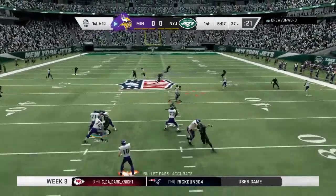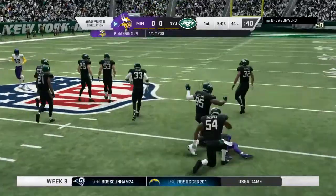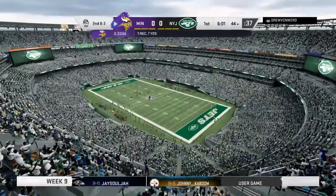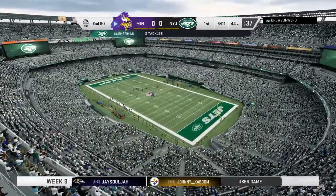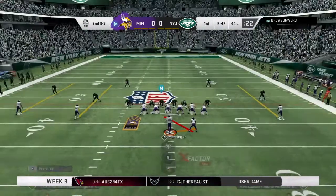They'll look to throw. That's to Dalvin Cook, his running back. And this will be stopped at the 44. That one good for 7 yards. I like it. Get everyone involved in the passing game, and you know you can create those great mismatches throwing it to your guys out of the backfield.